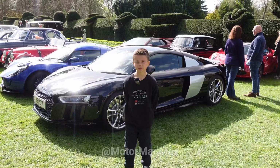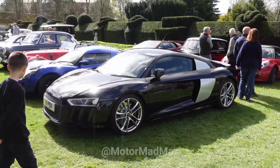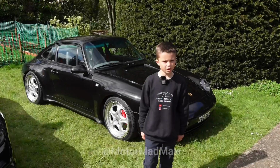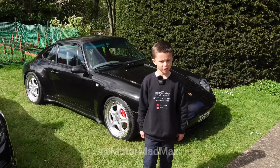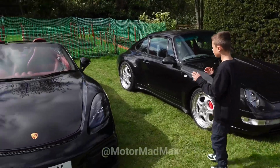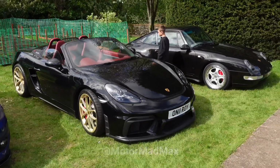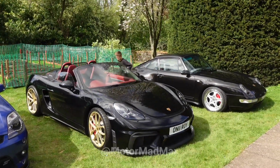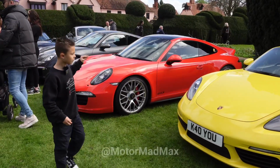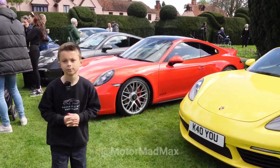Guys, this is the nicest sounding car in my opinion, an Audi R8 V10. Guys, how nice is this 993 Carrera? They're both really immaculate, and then next to it we've got a GT4 Spider. Two bright colours on Porsches. Would you have this 911 GTS in orange, or would you have this 718 Boxster?